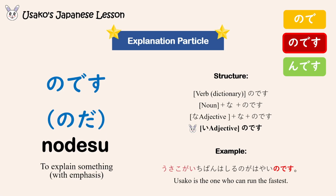Finally, for an I adjective. うさこが一番走るのが速いのです。Usako is the one who can run the fastest. The I adjective used in this example is 速い meaning fast, and you just add のです. So this becomes 速いのです.